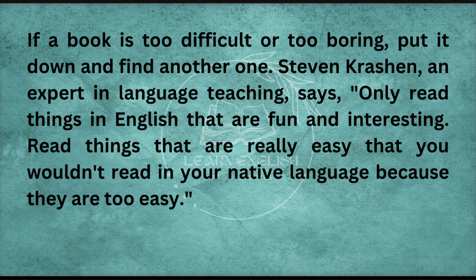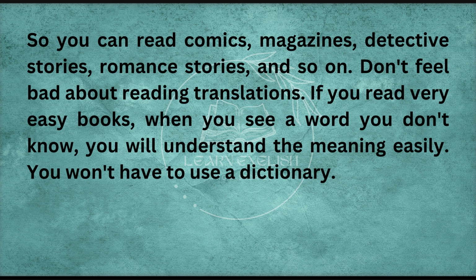Stephen Krashen, an expert in language teaching, says, only read things in English that are fun and interesting. Read things that are really easy that you wouldn't read in your native language because they are too easy. So you can read comics, magazines, detective stories, romance stories, and so on. Don't feel bad about reading translations. If you read very easy books, when you see a word you don't know, you will understand the meaning easily. You won't have to use a dictionary.